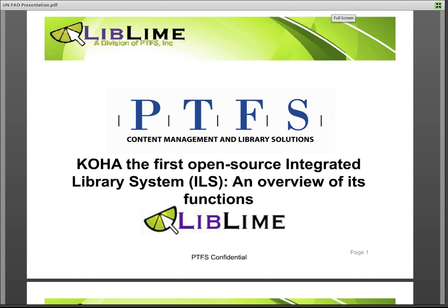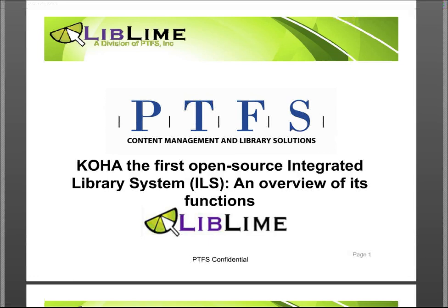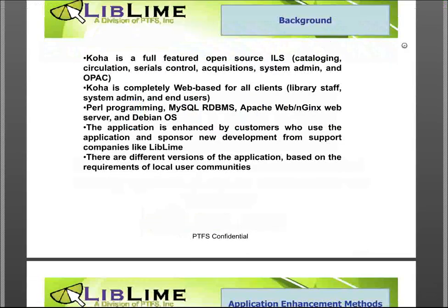which is the first open source integrated library system, ILS. It has been around since 1999. It is a full-featured open source. This means that it has most of the functional components that we would expect to have to manage day-to-day workflows in a library of any type.